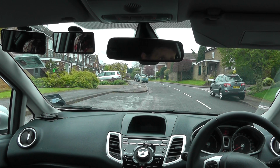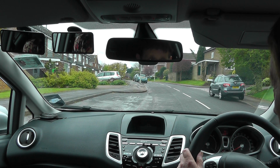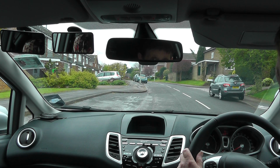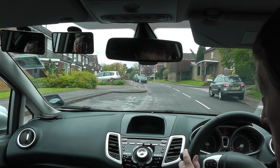So I'm in reverse. I've got the handbrake down. I've got to check all around me. It's best just to tell me to check between that head restraint and that door pillar instead of beating around the bush. Is there anybody there? No.